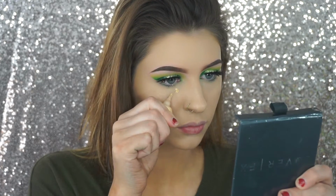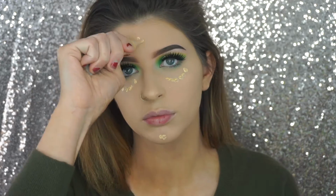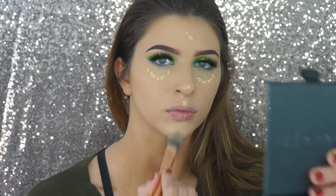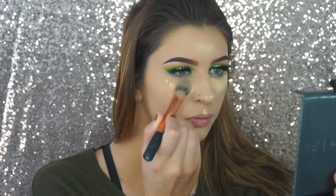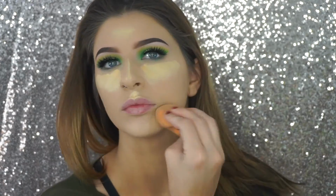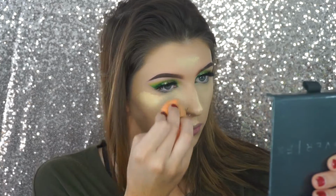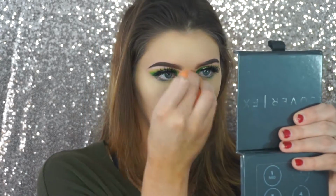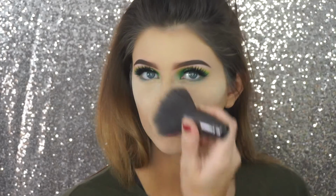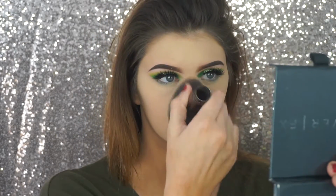For concealer, I'm using the Lorac Porefection concealer. So I guess my camera cut out when I was setting my face, but I'm just using the Mercier translucent powder.